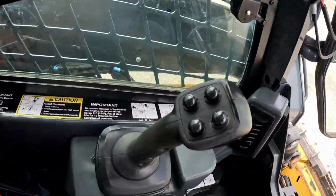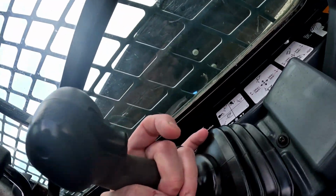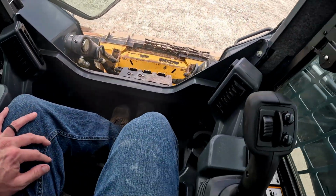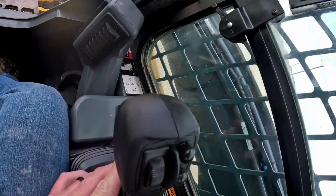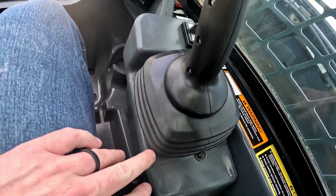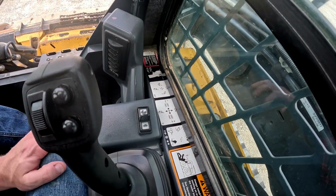Sit down in here and take a look at our joysticks. All 4 buttons on this side look good. Trigger looks good. This rubber protective boot down here, everything looks good there. Coming over to this joystick, all those buttons look good. Trigger button on the back side looks good there. Rubber boot down here is good. Creep mode works like it should.